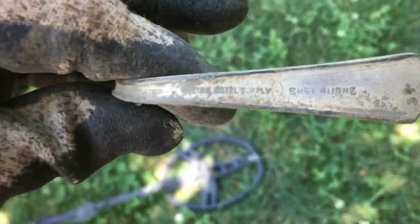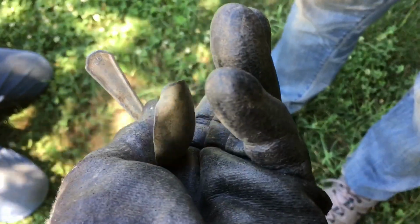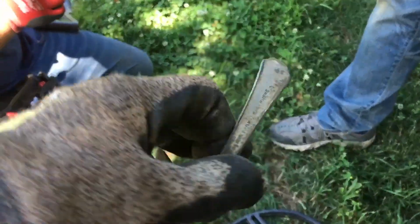What do you have here? Macho Man Andy Savage back on the board. I think I heard him say he's got an Indian. Oh, she's got the Indian. He got the spoon. All right. Got the spoon. Look at this thing. That kind of looks like ours, too. It says Sherburn Hotel Supply on the back. It's an old advertising spoon. That's kind of neat. Yeah.